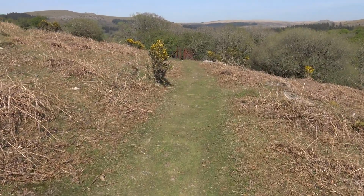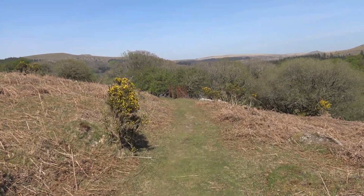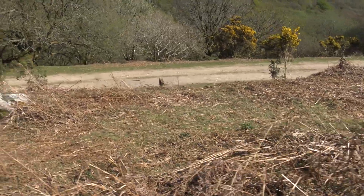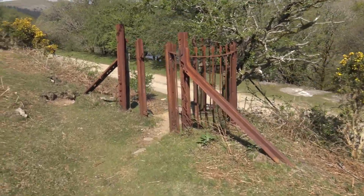What are these iron things? It's a bit weird. Oh, I can see water. I can see water, boys. I can see water. Yeah, that is a proper substantial track. That's probably on my map.